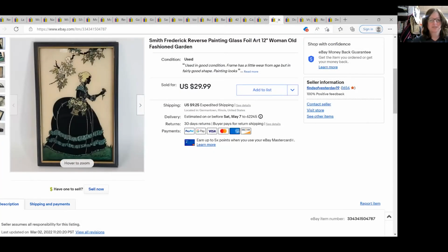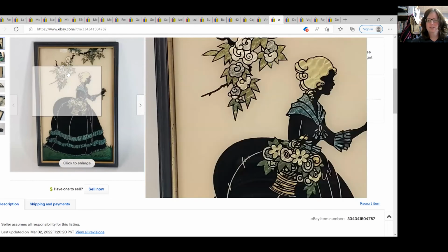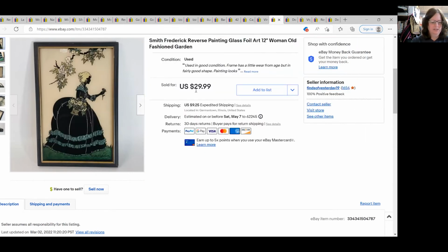This next one I just love. It's a vintage reverse painting where they paint on the backside of the glass. This one is a Smith Frederick and it has a foil look to it. Let's see if you can see that. In her hair and on the flowers, there's a foil look, and on her dress there, and it's signed Smith Frederick. This sold for $29.99 and they are all in at $44.74 with shipping. It had to be protected pretty well because of the glass, so the shipping was a little higher on it. And my profit on this was about $25.